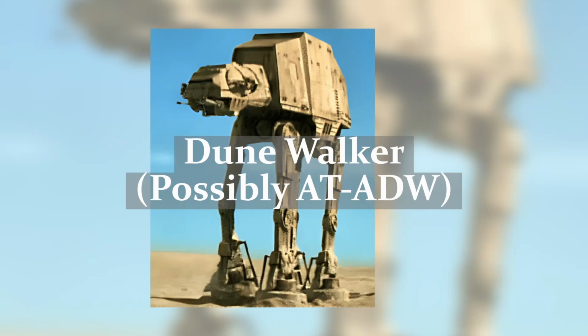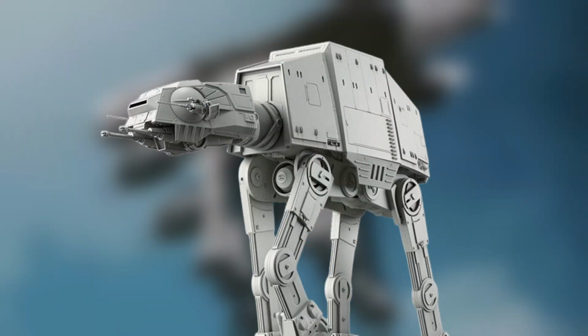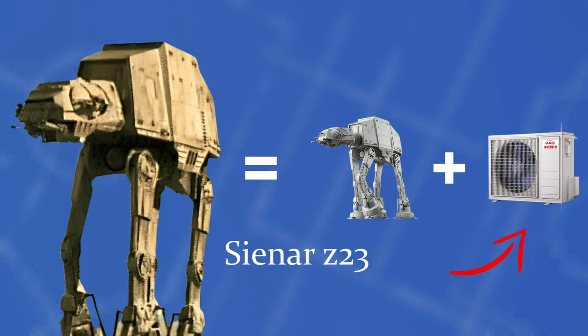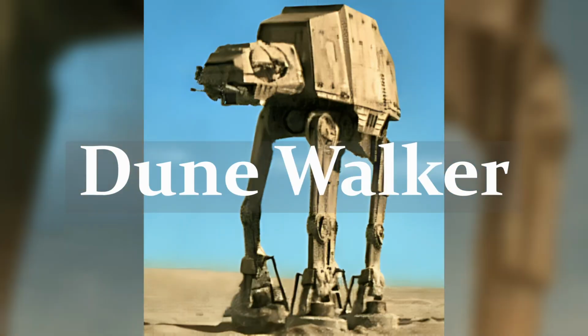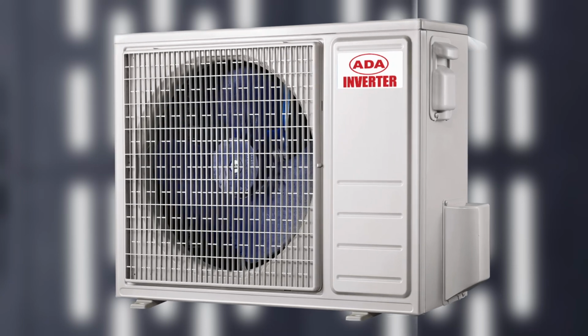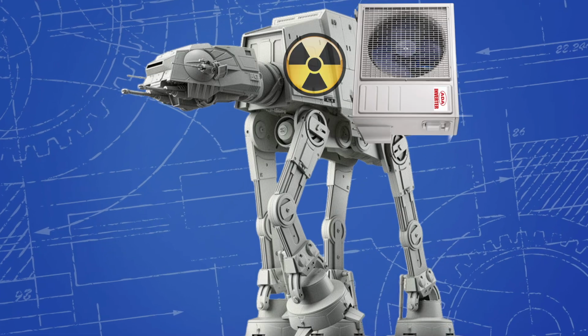Moving on. It would seem the Imperial engineers forgot the meaning of the phrase all-terrain. The Dune Walker was essentially an AT-AT with air conditioning, so I think we should just call it the AT-AC. You might think I'm joking, but no, the Dune Walker was literally just an AT-AT with a Sinar Z23 heat dissipation unit. Now, I would assume that if it's called the Dune Walker, it would have some modifications for walking over soft sandy dunes, but no, the Walker had no such modifications. And to top that off, the AC unit was apparently so big and energy intensive that it required the removal of weapon systems. This is a Walker with its own power reactor, yet AC takes up an entire compartment.